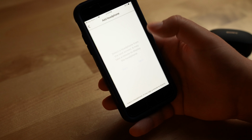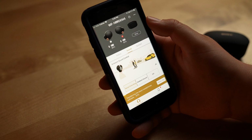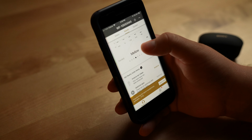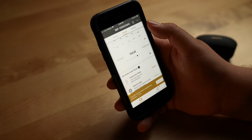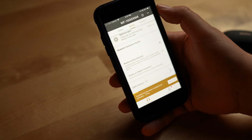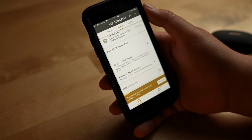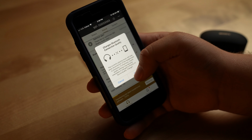I mentioned the app earlier. It's a free download for Apple and Android phones. You can really dial in the noise cancellation and the awareness mode. You can dial in the sound a bit too. You can mess with the EQ, if not enough bass, too much bass. You could choose whether to prioritize sound quality or stability. So if you're in an area where you're competing with a lot of wireless signals, you may choose the stability, and then when you're at home just listening, then you can crank up the sound quality.